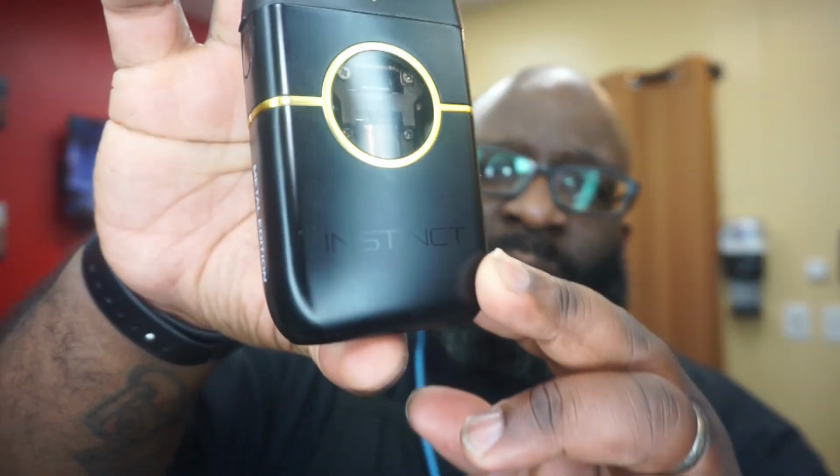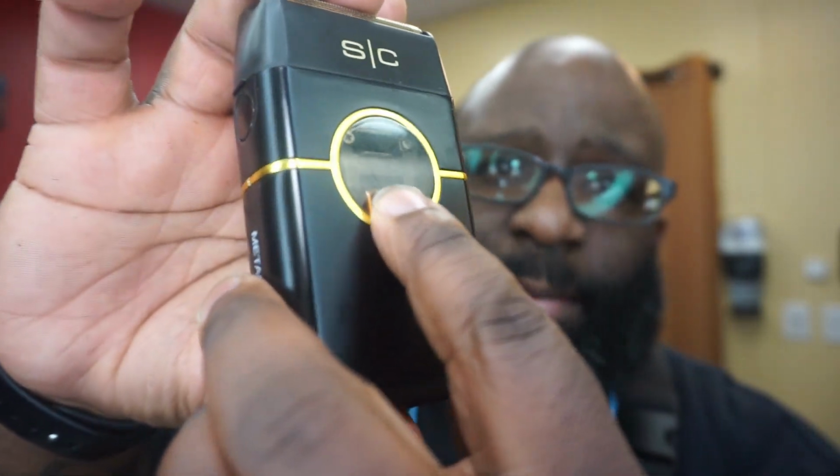Also with the stand, the shaver will seem like it's lasting longer, unless you're in the shop where one day you just got 8 bald heads back to back and you're just using it back to back. You know what I mean? Other than that, you'll have that run time. So that's what comes in it. This is the machine. And I got the all black and it matches the other Instinct. Where's my old Instinct?